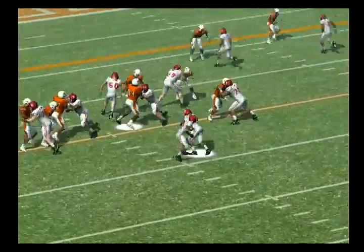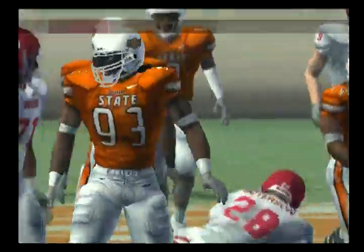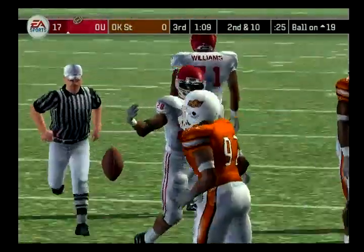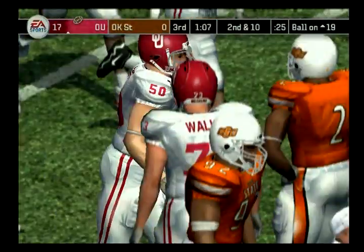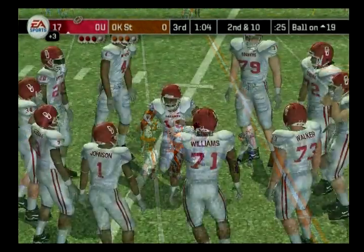So their last red zone visit resulted in a touchdown. Let's see if the defense can hold them this time. That took a little too long to develop. The offense was trying to get the pass rush going upfield, but the defense did a nice job of sniffing out the draw play and hitting them in the backfield.